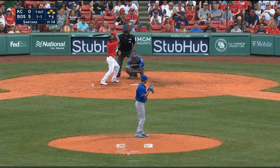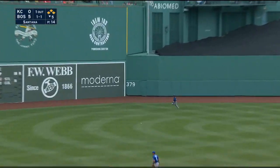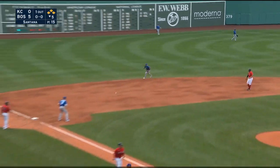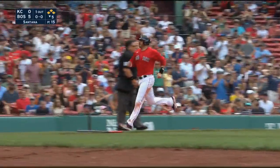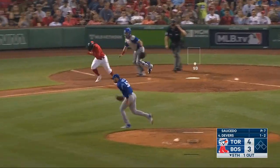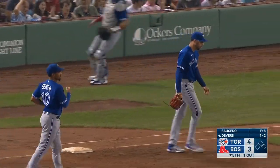All filled up, and the veterans 1-1. And a line shot left center field for a base hit. Verdugo will score. Martinez charging around. He will score. And it is 7-0 in the fourth inning. So his night is done after 73 pitches. Now it's up to the bullpen. Little dribbler to the right side. That's going to be an infield hit.